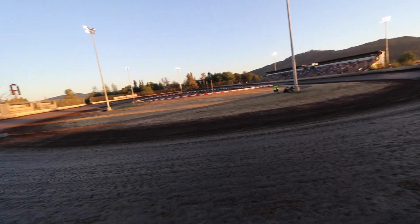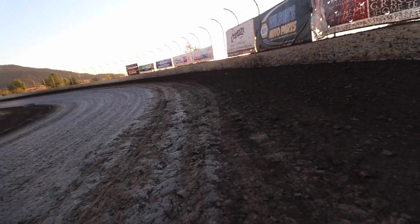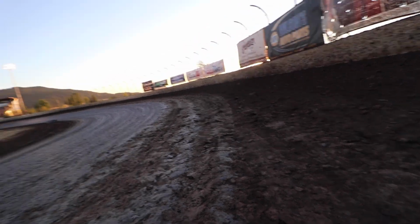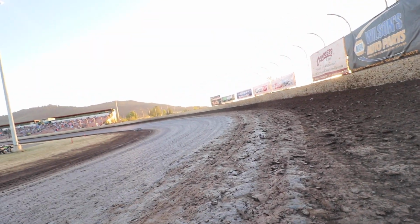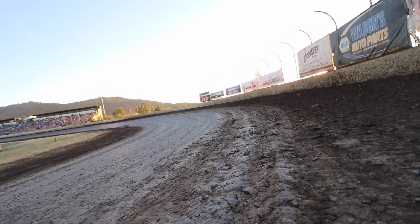So we are down here in 3 and 4 at Willamette Speedway. Down here, it hasn't worked its way up close to the wall. Like in 1 and 2, you'll see it is way up there. Like I said, I'm starting to like this place, but it's getting a little scary down there in 1 and 2. Our right rear has kind of been right in here. Now that the sun's going down, that problem is taking care of itself.